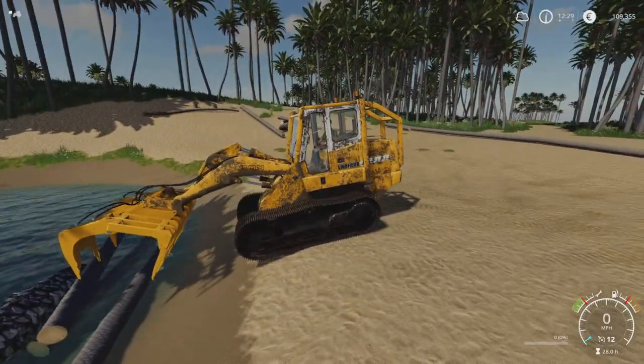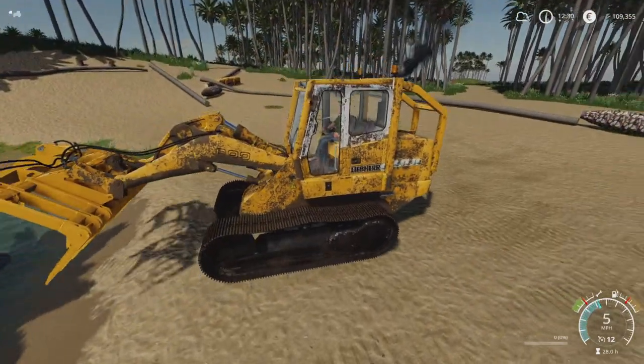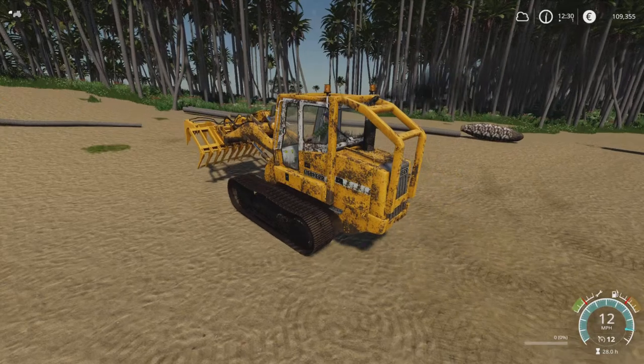I've missed using this. I really do like this. It's a lovely bit of kit. It's even better when it's clean, but it's just a lovely bit of kit. Maybe that's what I need to get as well. I'll put it on my list as well.